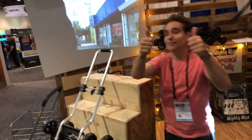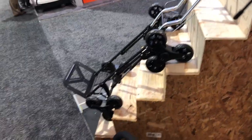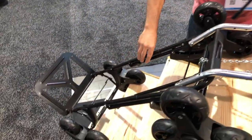Yes, that is him. Richard, tell us about these carts a little bit. You've got a couple of really neat ideas when it comes to moving gear. Sure. We design, develop, patent, and trademark all of our products. Here is a brand new model that we're showing at the show today. This is called the Colossus.